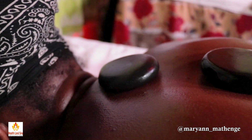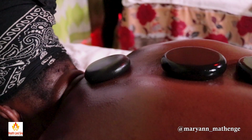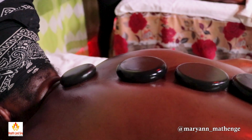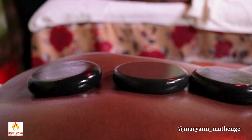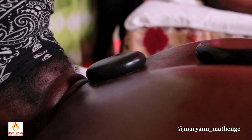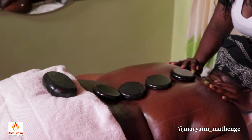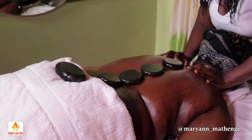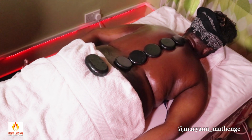The hot stone massage is done using smooth stones which are heated, then placed on your backbone all the way to the neck. This helps with deep muscle relaxation and relieves stress, back pain, muscular pain, insomnia, depression, or anxiety. It leaves the body feeling refreshed, relaxed, and renewed.